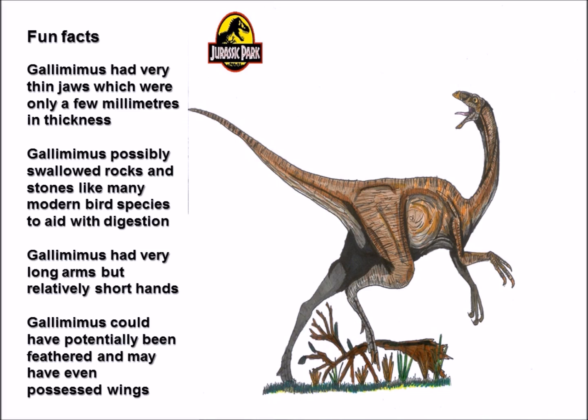Gallimimus had very long arms but relatively short hands, which gives it quite an alien-like appearance, if you've seen the xenomorphs in Alien. And Gallimimus could potentially have been feathered and maybe even possessed wings, as you saw in the previous slide. And that is a very, very accurate representation of it. And if you didn't need any more information, Gallimimus also features in Jurassic Park, as you can see from the beautiful logo at the top of the screen.